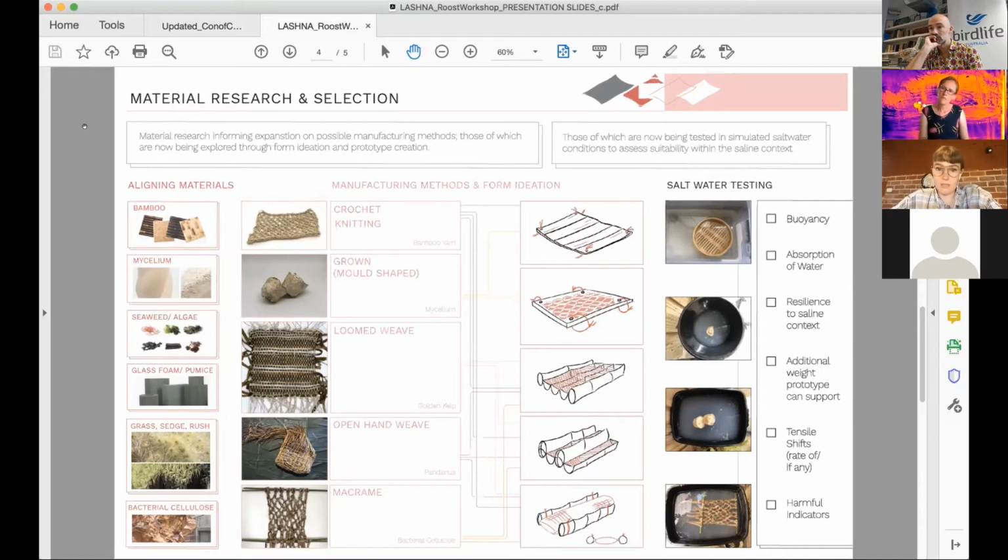Mycelium can be shaped, as you can see with my mouse, into a huge diverse range of mold shapes. So we're exploring that and the potential for that to be grown into a flat kind of bed shape. We have been exploring loomed weaving with golden kelp strands, as you can see just here. Open hand weaving with pandanus grass and macrame with bacterial cellulose. And these materials are currently also being tested in simulated saltwater conditions to assess suitability within the saltwater context.